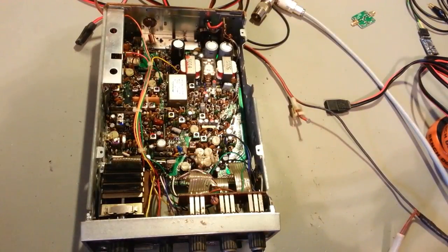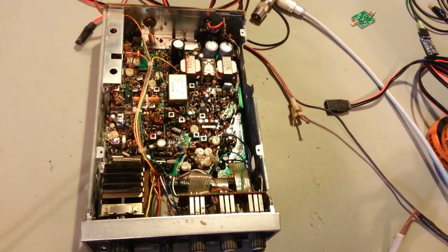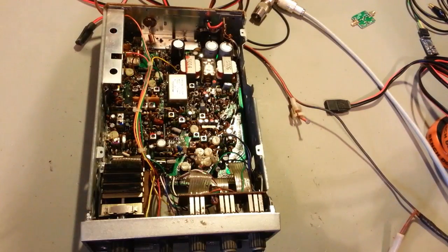So more videos to come. Like I say, I need to get some videos uploaded today. So there you go. There's just a couple DOA radios that came across my bench today.